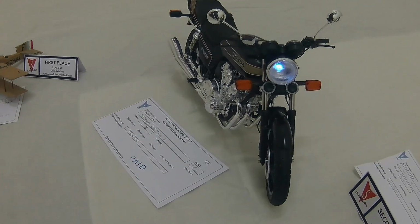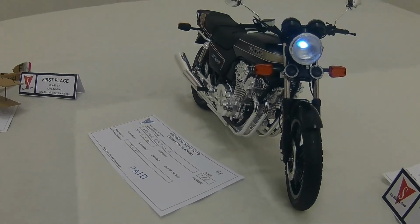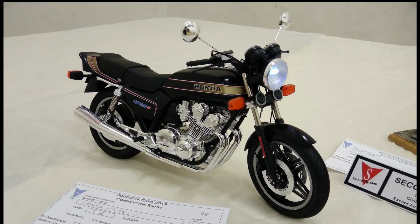Next, a Honda CB750 sports bike. I've got this kit, so I know it's built pretty stock, but I really like the addition of a working front light. I still can't work out where the builder hid the battery though.